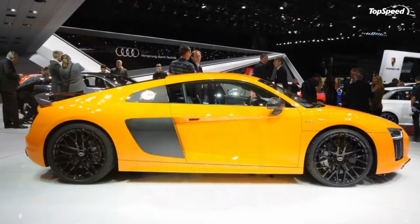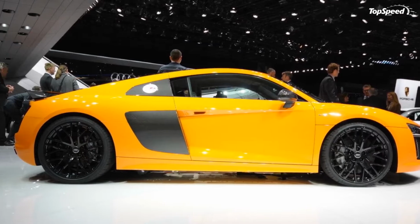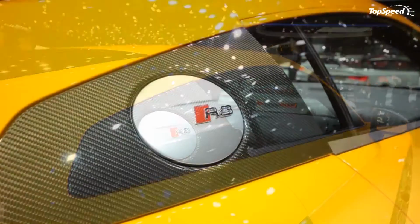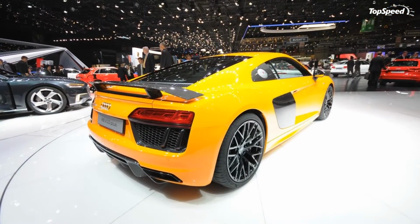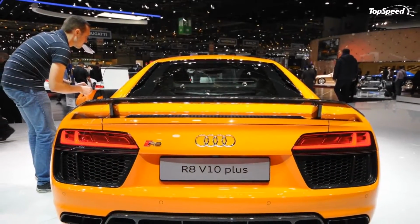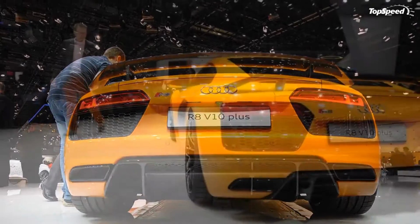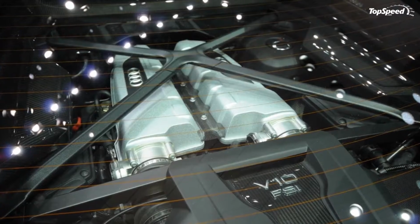This transmission delivers power to all four wheels for a 0 to 62 mph time of 3.5 seconds and a top speed of 201 miles per hour in the V10 model. This makes it 0.1 second quicker to 60 miles per hour and gives it a 6 mph higher top speed than the 2015 model. As for the V10 Plus, it can sprint to 62 miles per hour in 3.2 seconds and onto a top speed of 205 miles per hour, 0.4 seconds quicker and 8 miles per hour faster than the 2015 model.